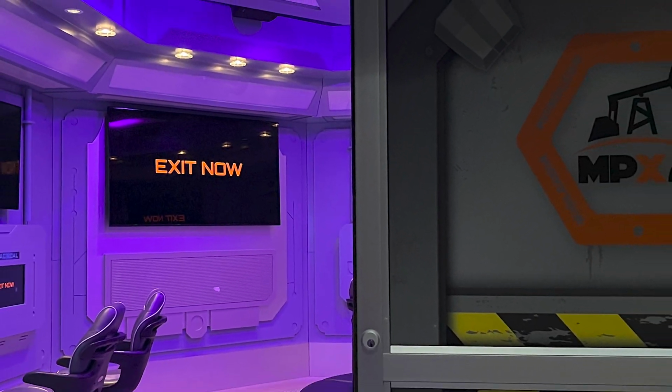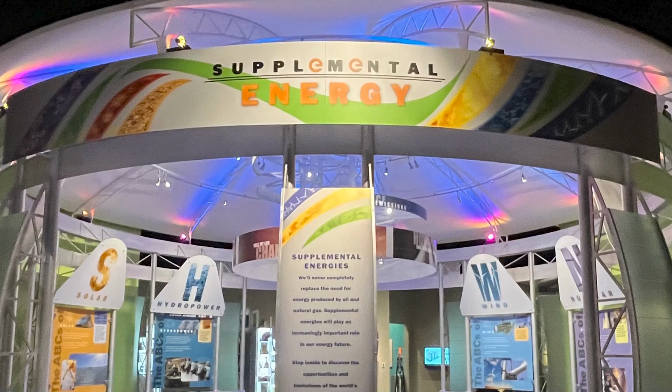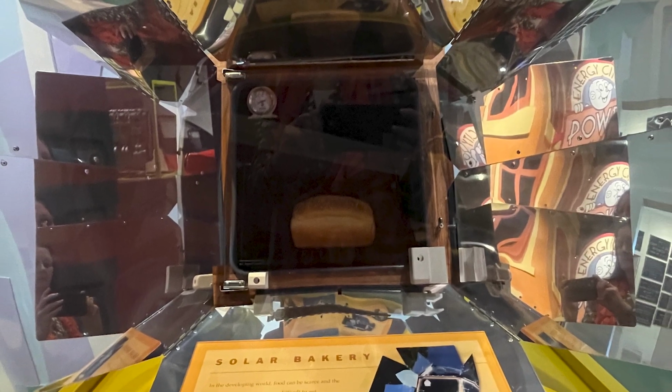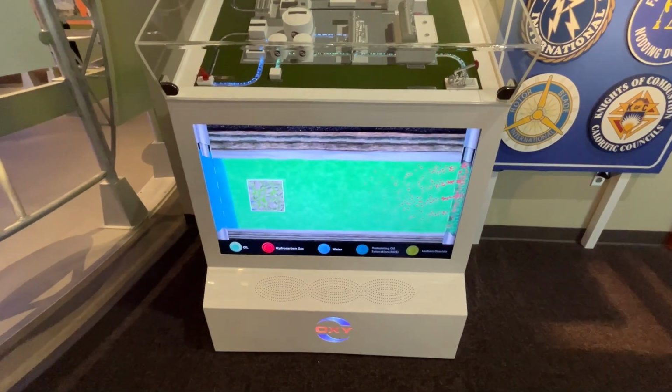Not sure about that part. Catch the fun every 15 minutes. This is a fun diversion for all ages. There is another area designed for younger kids called Energy City, and we found this solar bakery for those seeking an alternative way to bake bread. And there were, of course, more displays on refining and distribution.